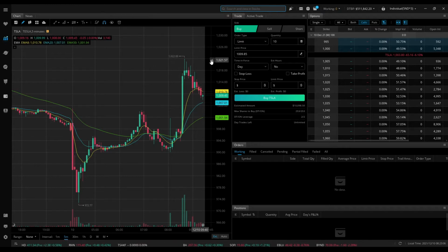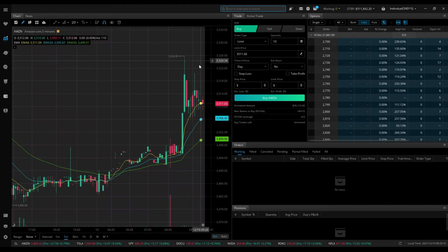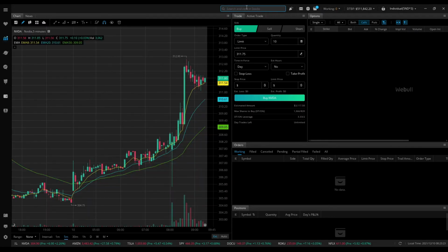in trading the pullbacks. The second stock I'm watching today is Amazon. It's also doing the same. It's on an uptrend. I would like the stock to break the pre-market high, and then I'll be interested in the pullback. And the final one I'm watching today is Nvidia.